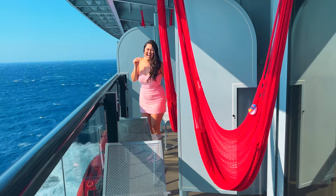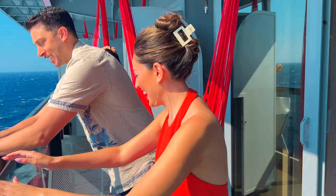You just have to go down to sailor services, and there has to be one representative from each cabin that goes down. Hey, it feels so much bigger. We have our own huge joint balcony.